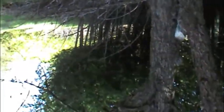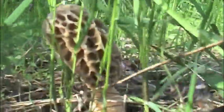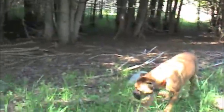First morels. Oh, here's another nice morel. An LB dog. But this has been a great season for morels.